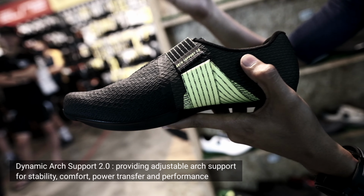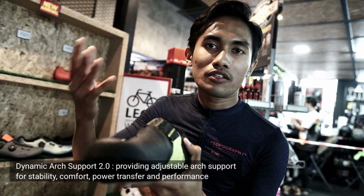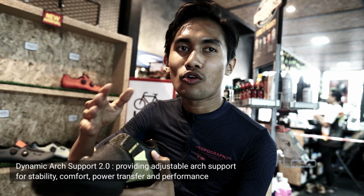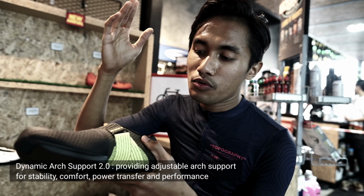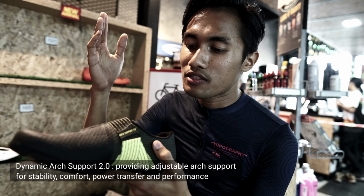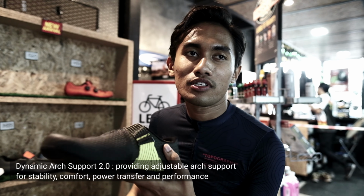Because we know cyclists and also humans have very different, unique arches in their feet, right? And then this one will fit you nicely. And when it fits you nicely, the power transfer will improve.